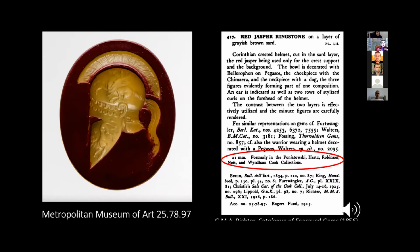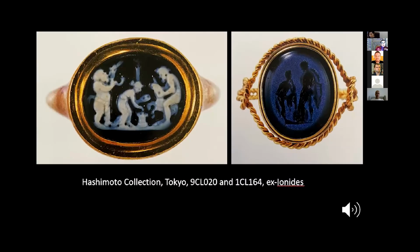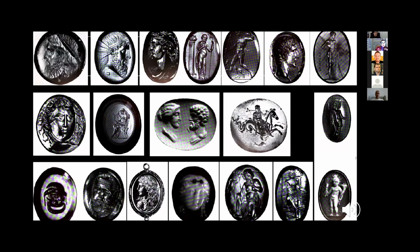In fact, there is unfortunately no record, or at least none known to me, of the entire collection. In addition to this gem now in New York and the two now in the Getty, two others can now be traced to Japan, a cameo and intaglio. 24 others, some of high quality and clear antiquity, others evidently post-antique, were published by Boardman over 50 years ago.